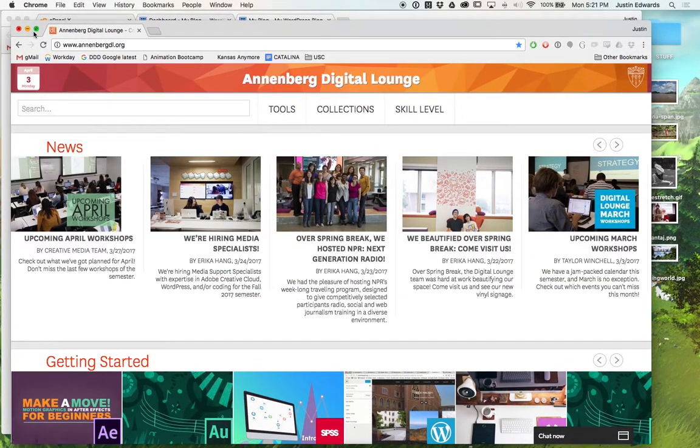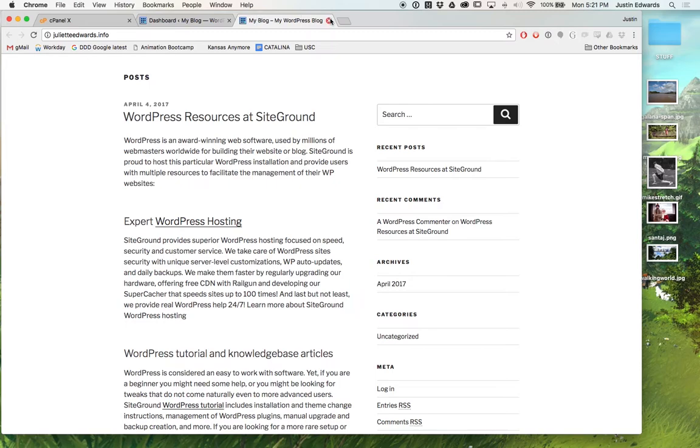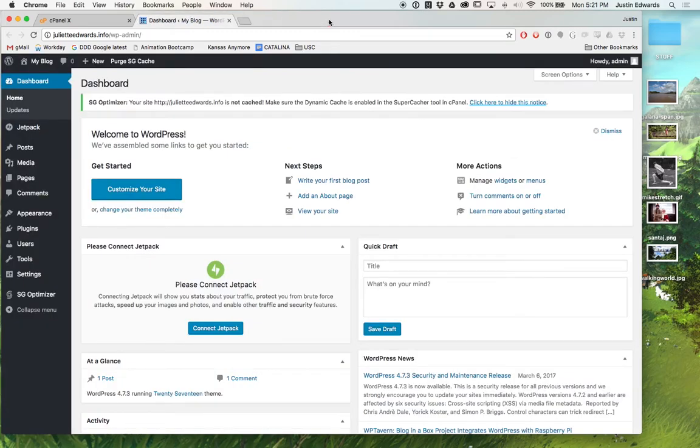So again, not too many tech terms. I don't want to overwhelm you. Let's just start taking a look through the dashboard and kind of look at what all of our settings were.